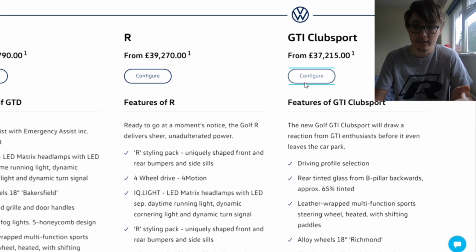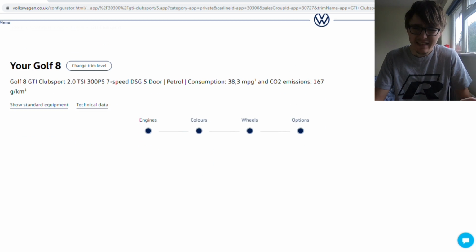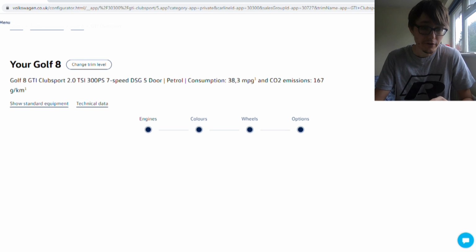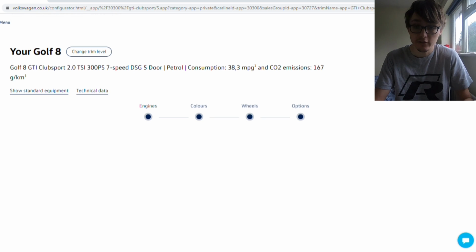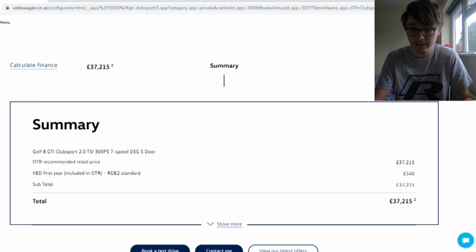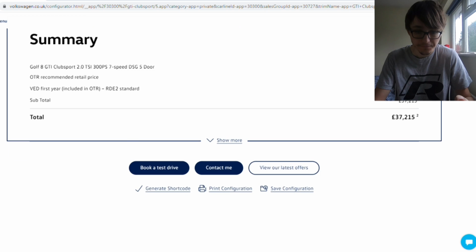So let's go straight in and configure it, because that's the bit that we missed before. Now, sadly, for whatever reason, images don't seem to be showing. Who knows why, but let's go through it anyway. So 38 miles per gallon, so slightly more efficient. It's only in a 7-speed DSG, only in 5-door, and it's got 300 horsepower. That's the summary of that. £37,215, and that is including any sort of first year tax and stuff like that.